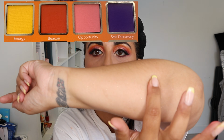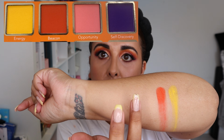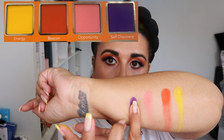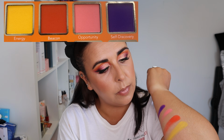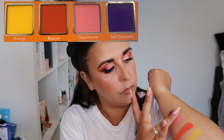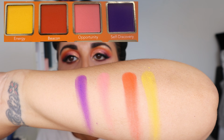So this is Energy. This is Beacon. So I used all of these apart from Opportunity. Opportunity. And then Self-Discovery. So that's those. They again don't swatch too badly, because once you blend them out a little bit, oh, I forget which ones I've used. Like, that's stunning. Really, really lovely.